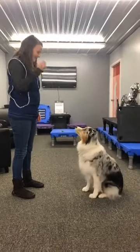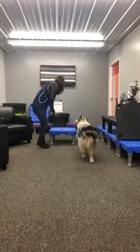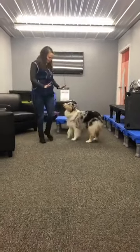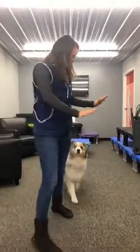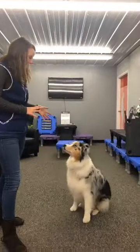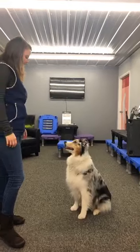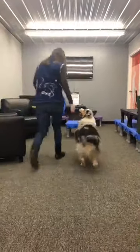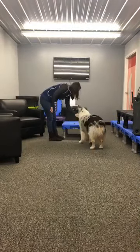Sit. Yes. I'm going to mark him for doing the behavior. And then we're going to run over here and get the treat. So there's no cookies on my body. Got to come away from the cookies, but you're still going to earn it, I promise. And I can ask for maybe 2 behaviors. Down. Sit. Yes, good job. And then we'll come over here and get a cookie.